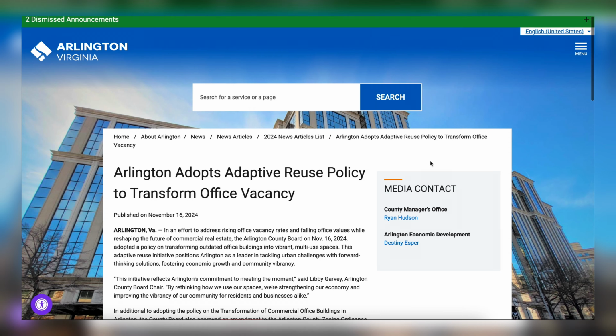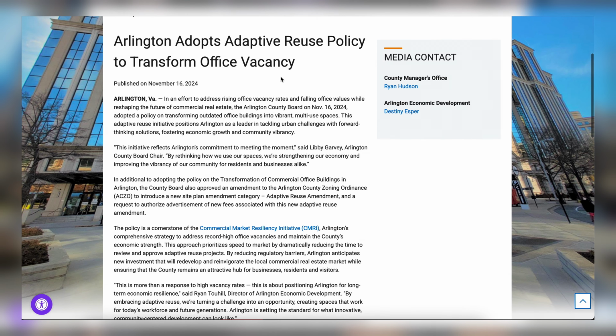Now, this focus on walkable neighborhoods ties directly into one of Arlington's smartest strategies for dealing with changing real estate trends. It's honestly something that other areas should probably copy. It's called adaptive reuse. Like everywhere else, Arlington has a lot of empty office buildings. People work more from home now, so there's less demand for traditional office space. Instead of letting these buildings sit empty, Arlington County approved something called an adaptive reuse amendment to their zoning rules. And this makes it faster and easier to convert old office buildings into apartments, condos, and hotels.